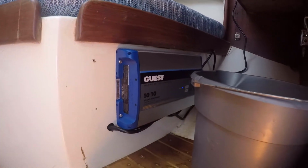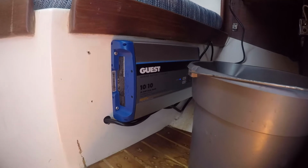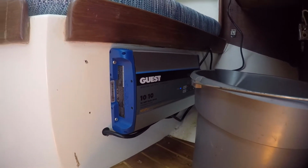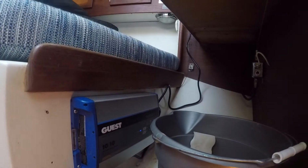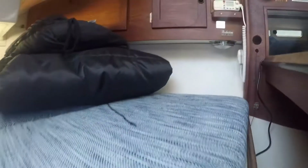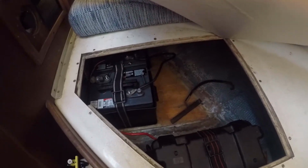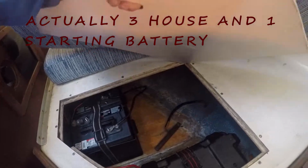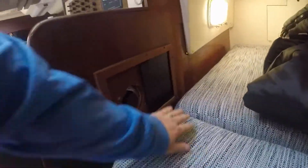And you have an inverter, battery charger, 10 amp. And some kind of switch here. And then underneath here are the batteries. Looks like we have 2 house and 1 starting. And we have the battery control here.